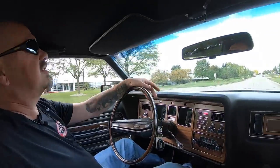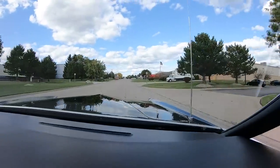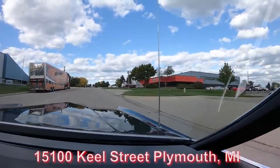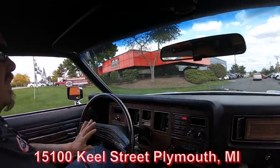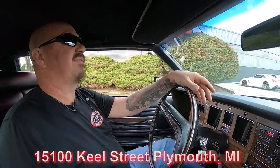Now we're coming up on our shop right now, and we're going to do something a little unexpected. Nobody else in the industry does this. We're going to put this car up on the lift, and we're going to get underneath it, and we're going to show you what the bottom side of the car looks like. Then we're going to show you under the hood. So stick with us. We're going to do that for you right now. We're right here at 15100 Keel Street.